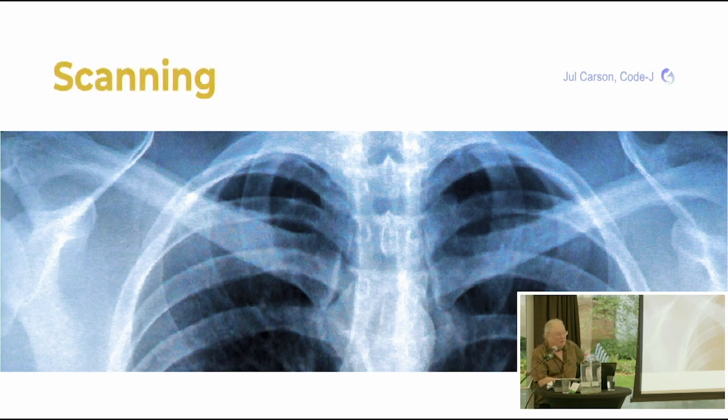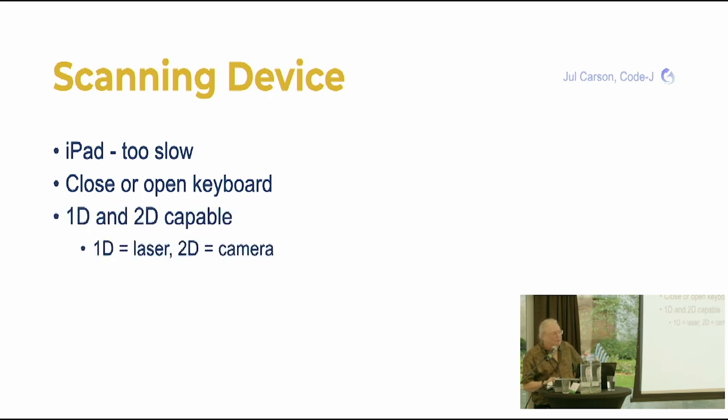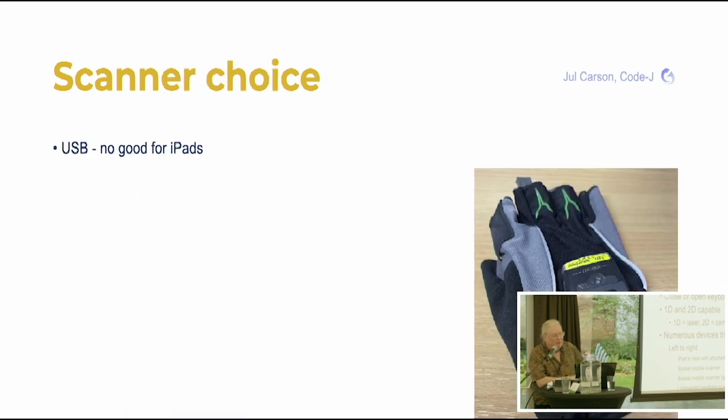So we're getting to the good stuff, I promise you. But before we do that, we have to just talk about the scanning devices. iPads, too slow. Most scanners now close or open the keyboard, as we mentioned before. We need 1D and 2D capable, and those are the sorts of devices that we trialed. Left to right, you can see what they all are there. And in the end, we chose one that's not on there, actually, because I'm going to show you that in a second. But for goods in, where there's not the need to have frequent scanning, one of the Socket Mobile scanners is probably what will be used, because they only need to scan things occasionally, and that won't interfere with things. So whilst we're choosing scanners, no good having a USB scanner, we need a Bluetooth scanner.